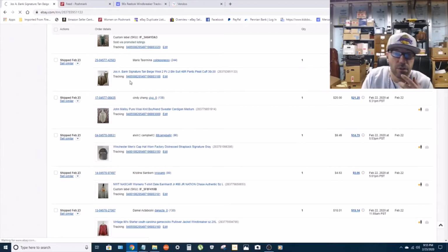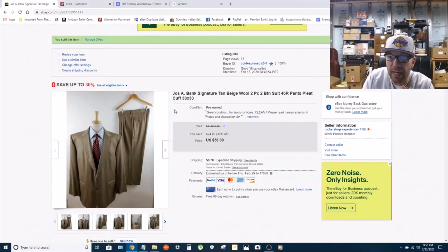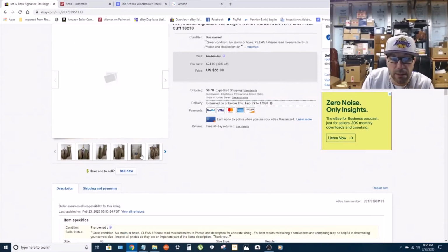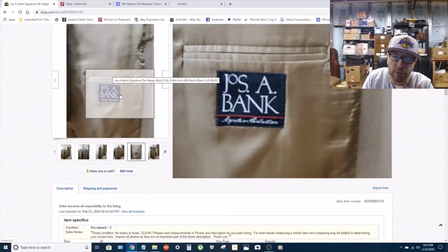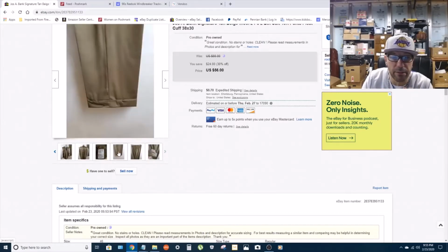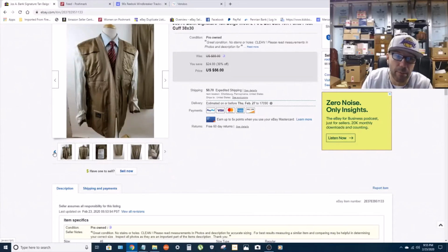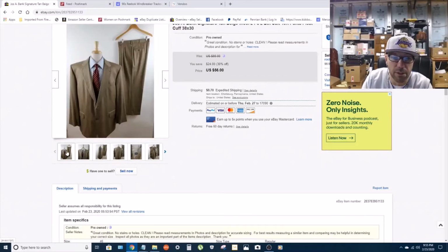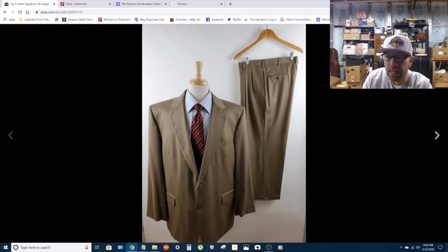All right, so Joseph A. Bank. I guess it's abbreviated. I know it's Joseph A. Bank. That's how you pronounce it. This is a signature. This is not a really low end Joseph A. Bank, but not a high end one either. It was cuffed and pleated, which is not popular right now, but is still sellable. You can still sell it. Not too bad. Kind of not a khaki, but like a tan, maybe khaki.